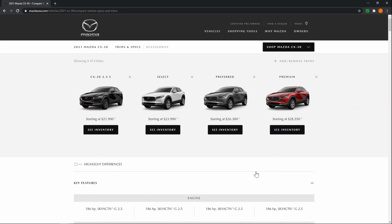Then I think this premium trim, no pun intended there, is a good option for that. But realistically, the average buyer going into a Mazda dealership, especially trying to keep the cost down a little bit, you're probably going to be fine with that preferred trim. It's the leatherette seats versus the leather, and not having the heads-up display, not having the power lift gate, but still a really good car across the board.